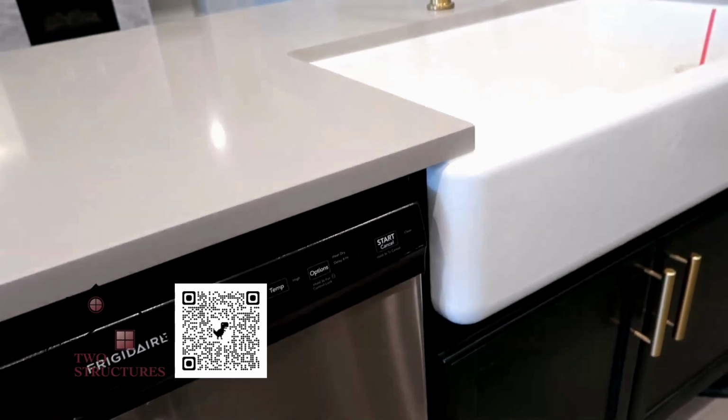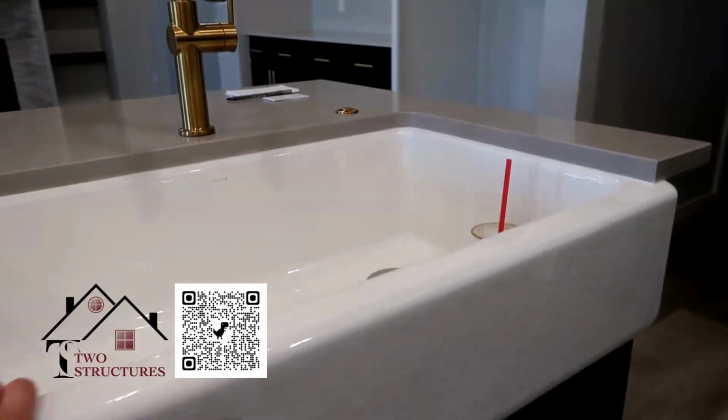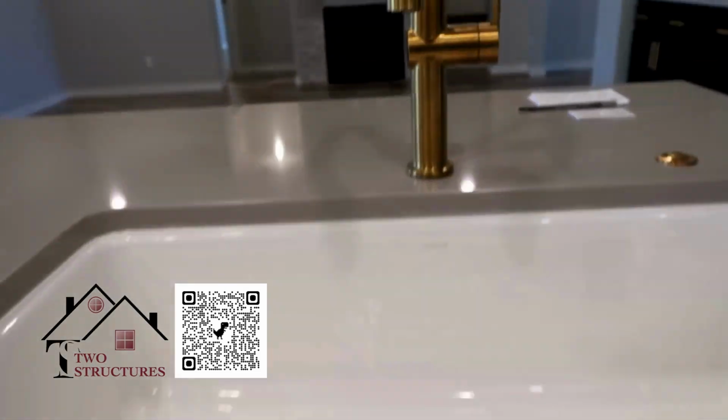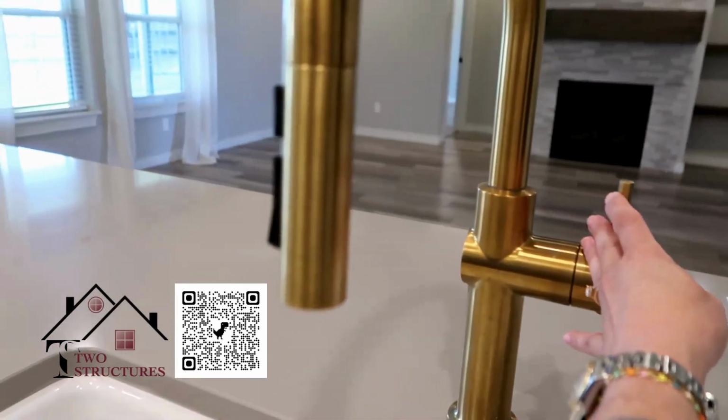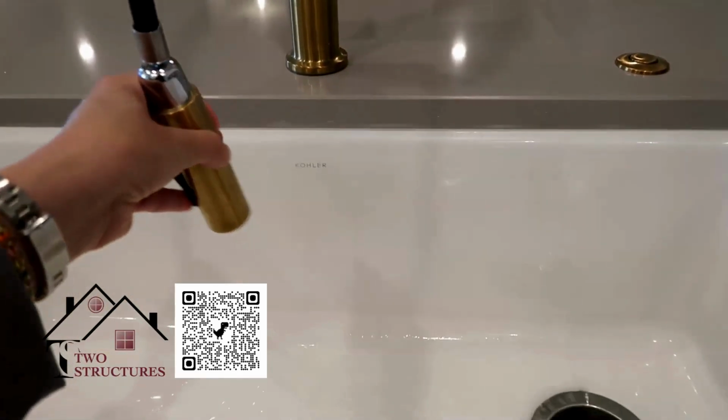Here's your Frigidaire stainless steel washer. A huge apron front sink from Kohler. It has a garbage disposal. And then the gold faucet has a pull out and spray.